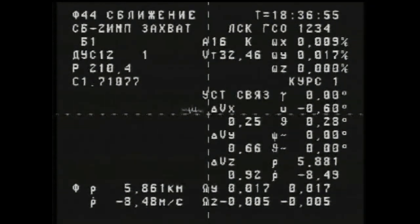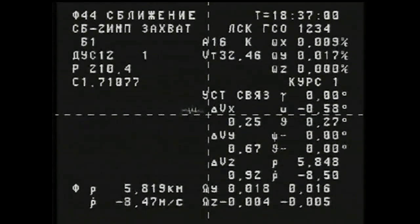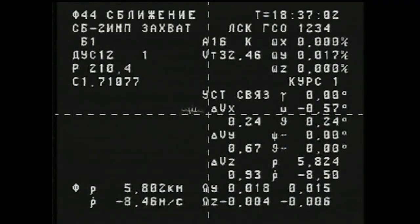We have acquisition of signal. 8.9. Velocity copy.